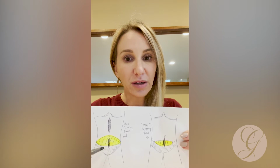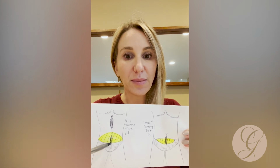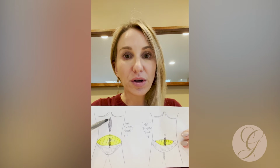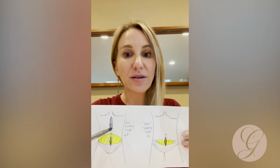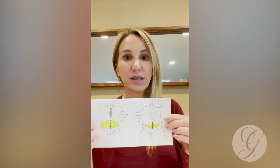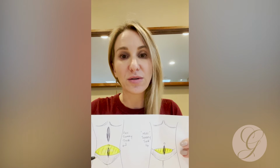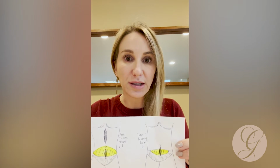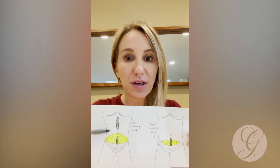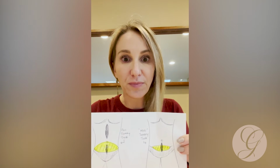And the other benefit of a full tummy tuck is we're going to do muscle repair from top to bottom. So that's what this line is signifying. We're going to do layers of sutures that are permanent. That's going to be like an internal corset to bring back the abdominal muscles together, as the abdominal muscles tend to get stretched with pregnancies or with weight gain. And then typically we're going to do liposuction of the waist, so from about here out, to help with contouring.